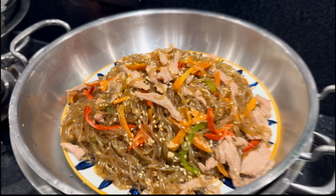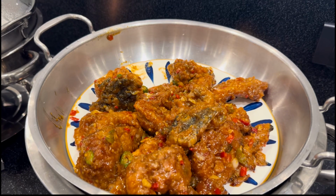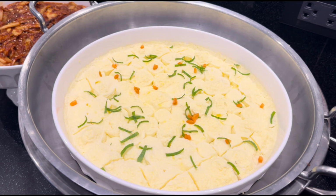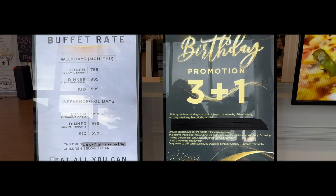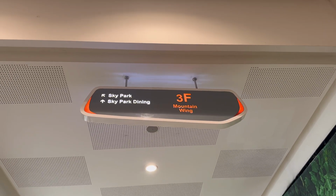If you are gutom and you crave some Korean foods, well, this place is for you. Representing the Somac Korean Buffet. Somac Korean Buffet is located at Sky Park, SM Seaside.